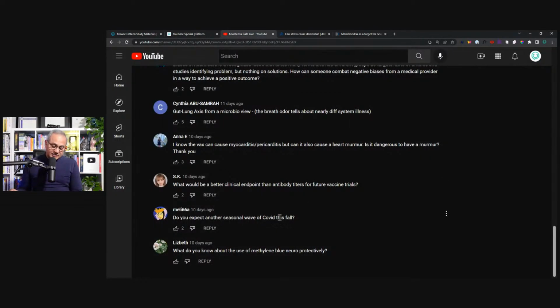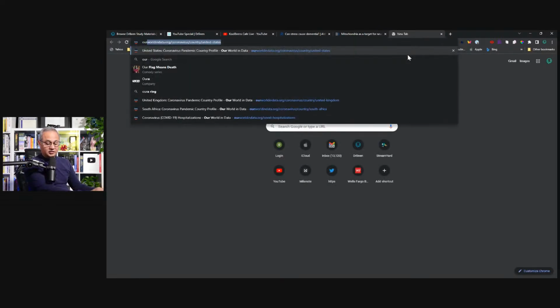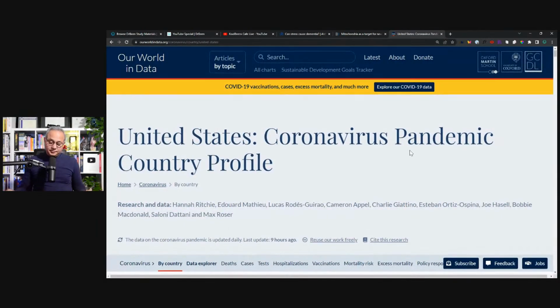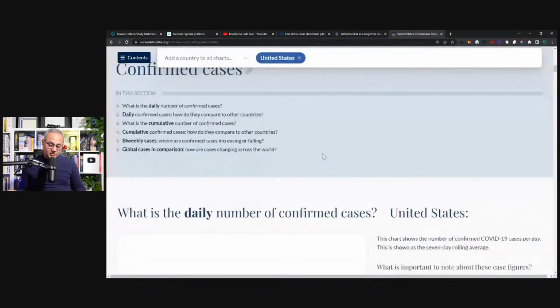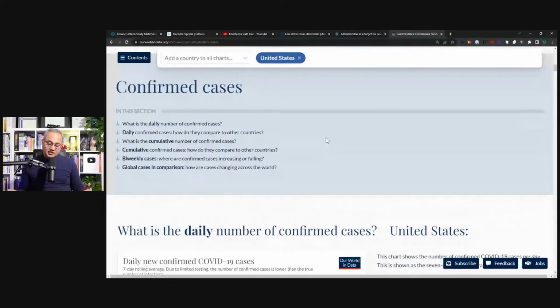Then, do you expect another seasonal wave of COVID this fall? So we are seeing a record rise in the cases again. If I go to Our World in Data, we are seeing the rise. Compared to the previous waves, at least the wave in January, the Omicron wave, this is also an Omicron wave now, but it is not as big. Previous waves were kind of in a similar line. Still, the thing that I keep saying, the problem with more cases is long COVID.